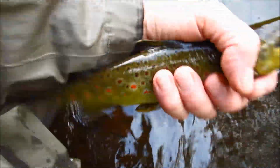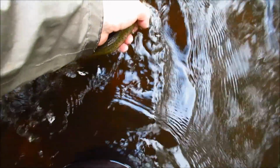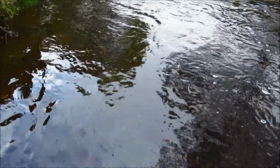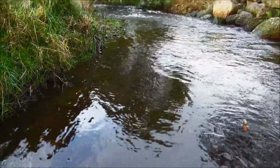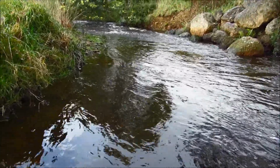The colours in that fish, absolutely magnificent. Anyway, we're going to let him go. Don't forget, guys, when you're handling trout, before you handle them, always wet your hands. I have to do it today because I haven't got my landing net, but even with the landing net, you've still got to handle them and get them out or unhook them. So make sure you wet your hands.